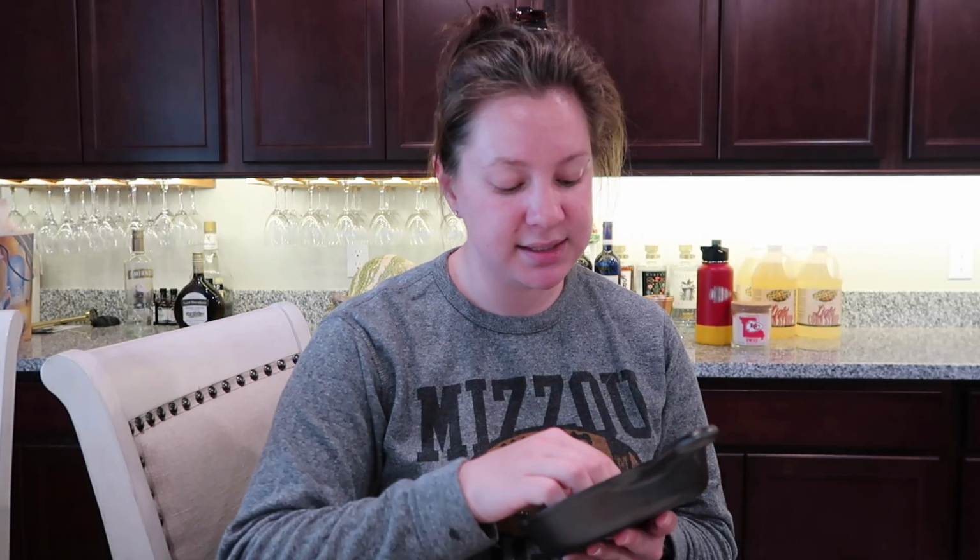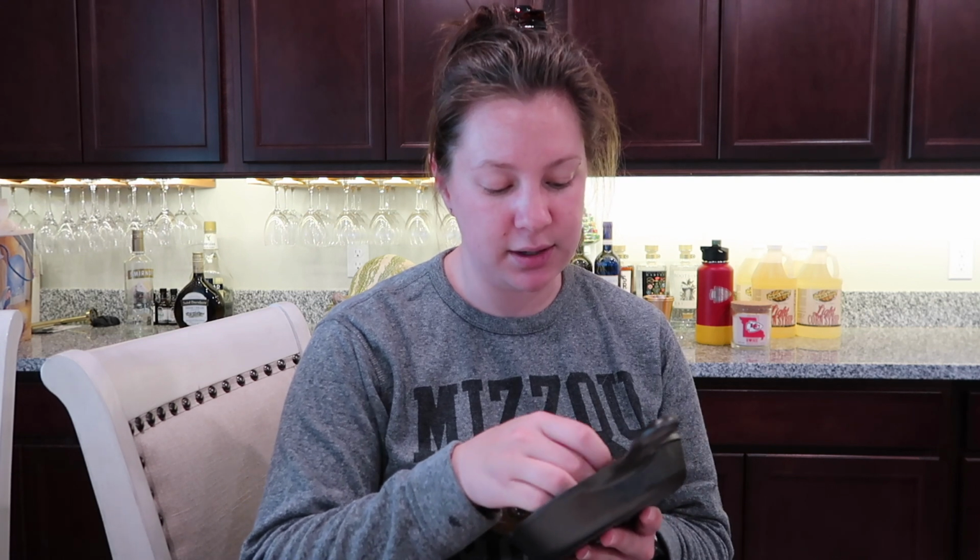What is this? This is a 6.5 inch cast iron skillet. So it's already been seasoned, which is really, really nice. Anyway, we have another cast iron skillet. So that is our Dutch bakery haul. And I love everything we got there.